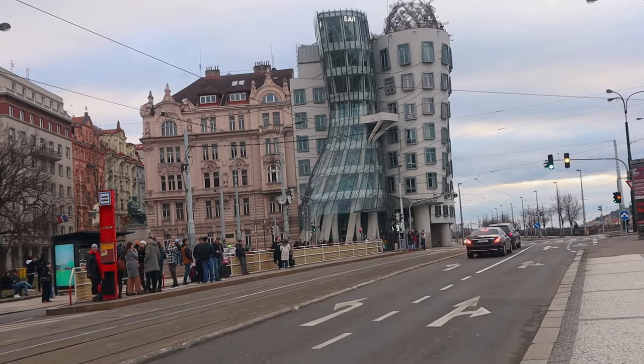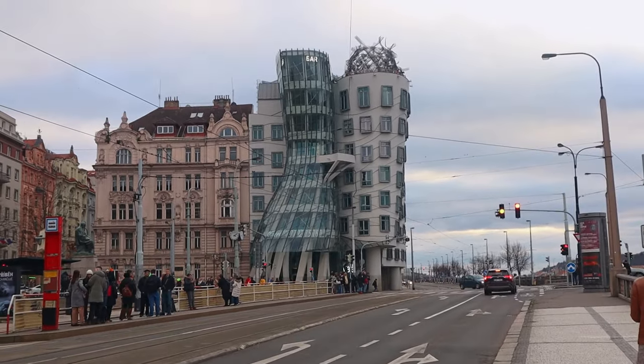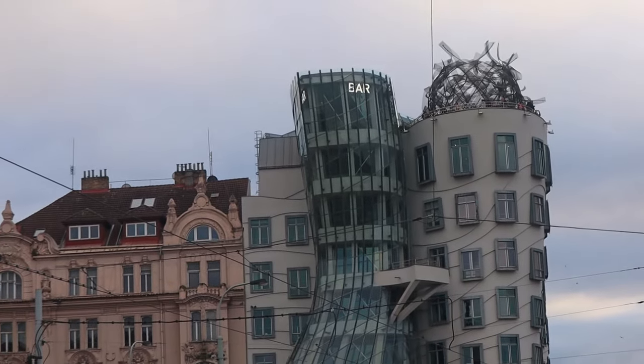This is the last highlight we have for today. To be honest, I don't know why I added it to our list. From what we can see here at the top of the building, right up there, there is a bar. And it looks fun. There are lights, there are people.